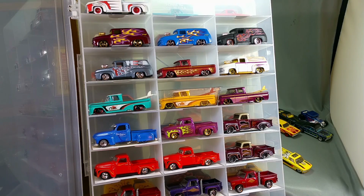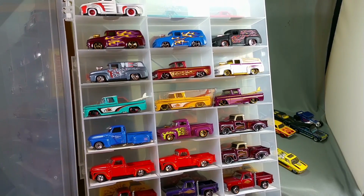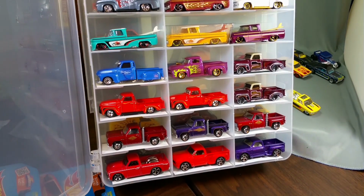Okay, I'm set up now, ready to put these trucks away and some other things. So I got the truck, and you can see here's my truck collection. It's pretty cool. Got some nice things in there. Take a good look there.